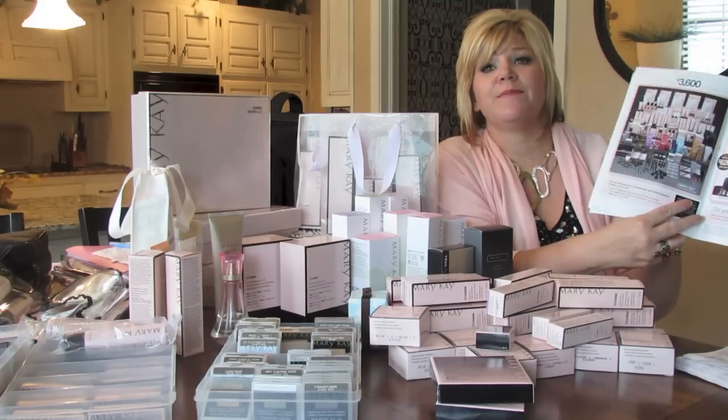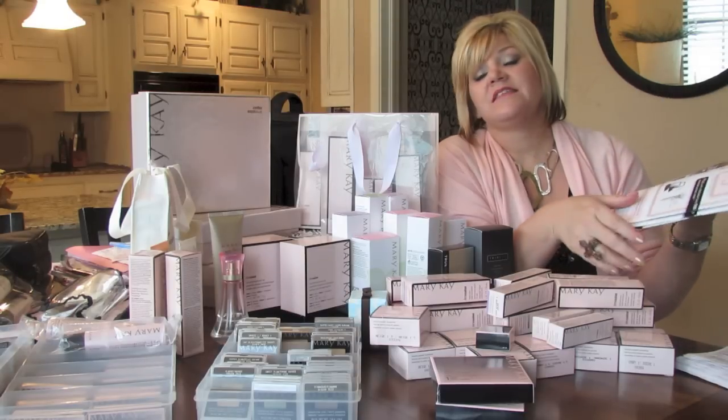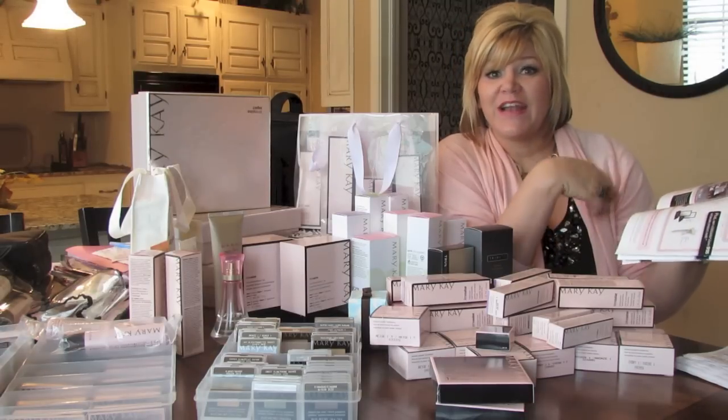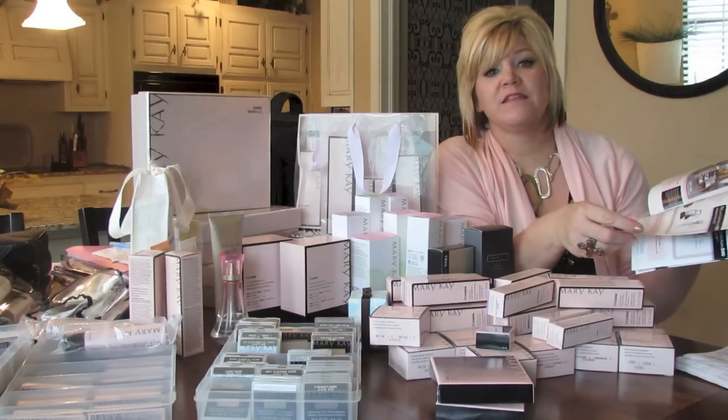Also, your initial investment is also a tax deduction. So if you invest $2,000, $3,000, $4,000 in inventory and you deduct that expense on your taxes, you're going to get that money back at the end of the year. So be a smart businesswoman.